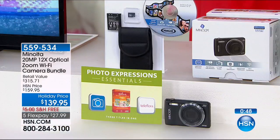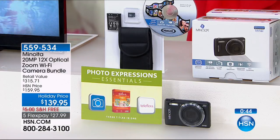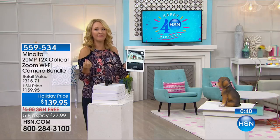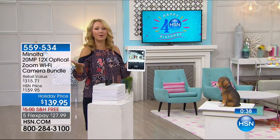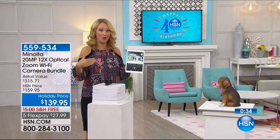Absolutely, 26 different scene modes. So anything you want to take pictures of, you're going to be able to get the perfect exposure, the perfect adjustment with very little effort on your part. That's the whole thing for me. I don't want to have to jump through hoops to get beautiful pictures. With Minolta, it does all the work for you.